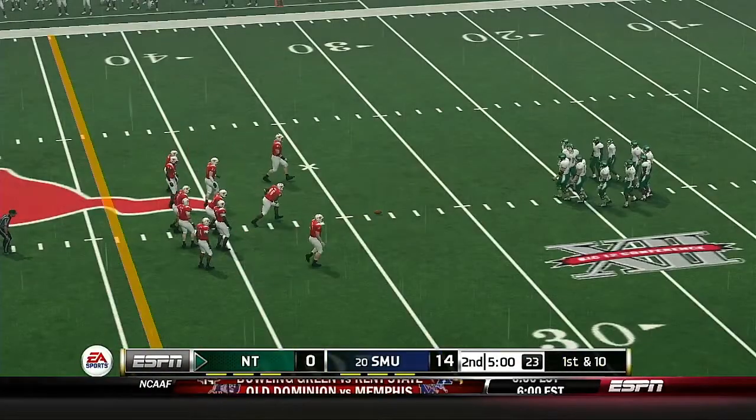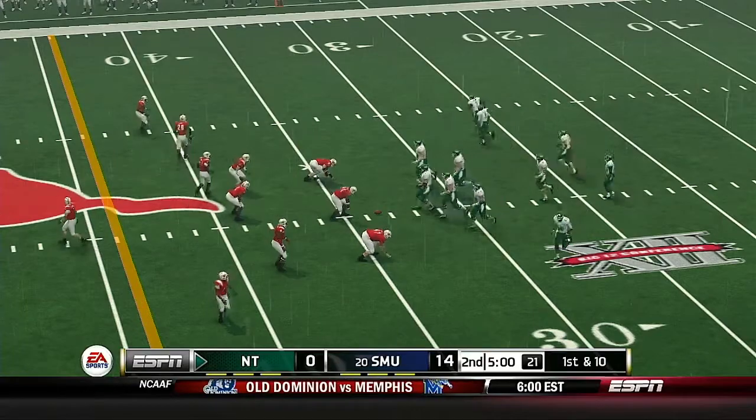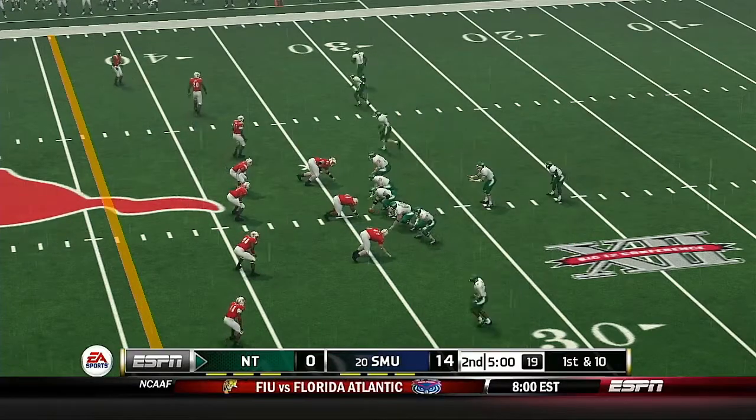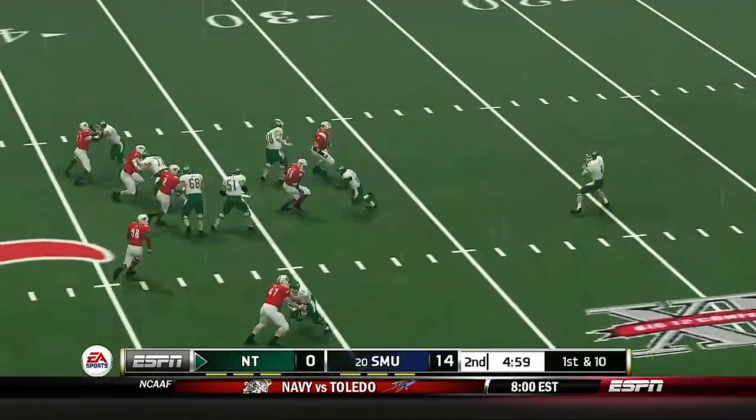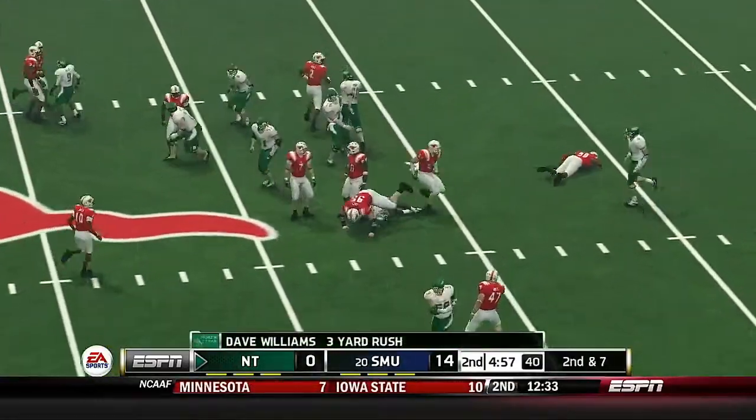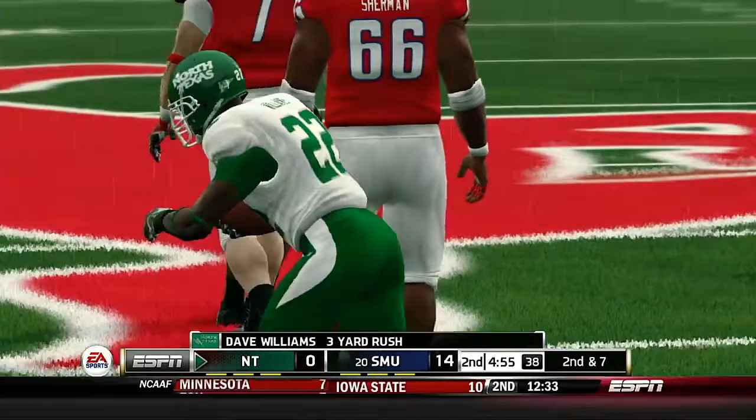And we welcome you back to the action here. Just about set to start the second quarter. He's taken down right around the 36-yard line.